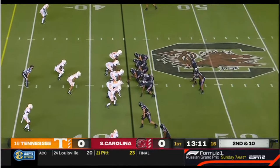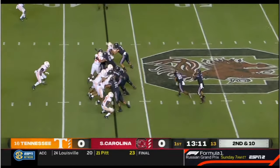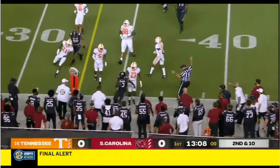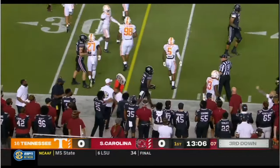Control the tempo of the game, something they did not do all of 2019. 2nd and 10, Shi Smith with the catch, back in the game. And he makes his way up to the 37.